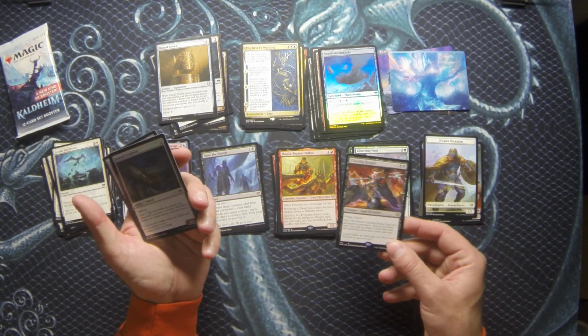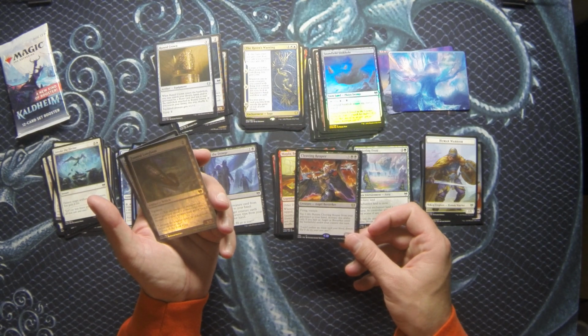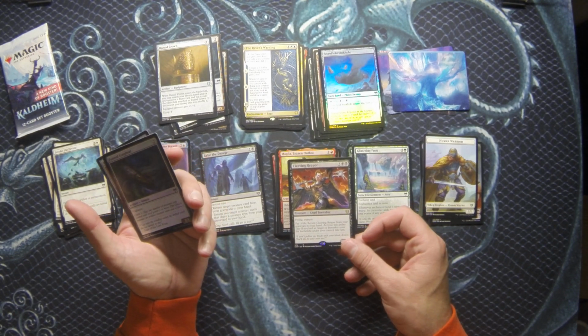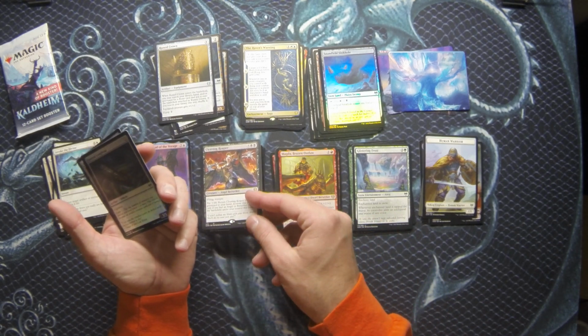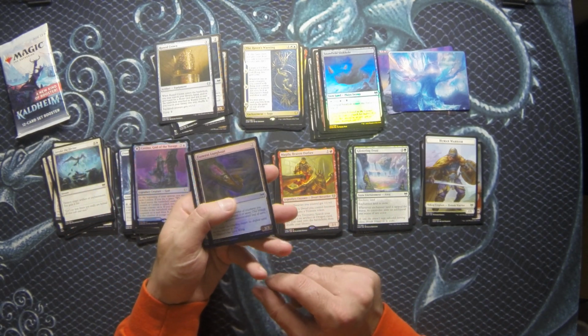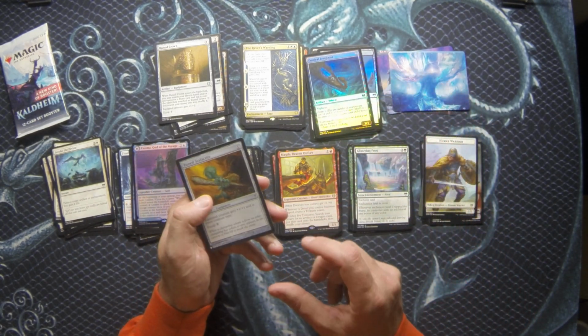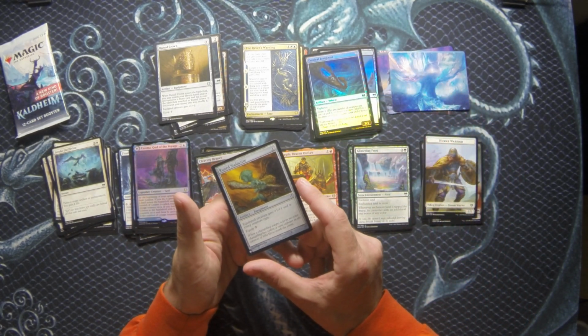The angels are in black and white in this set. The berserkers are in black and red in this set. So depending on how you build that, you can definitely set it up so that you can continue to recur this 5/3. And then we do have a card here from the list.